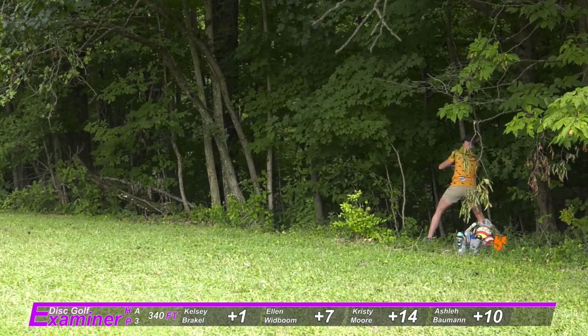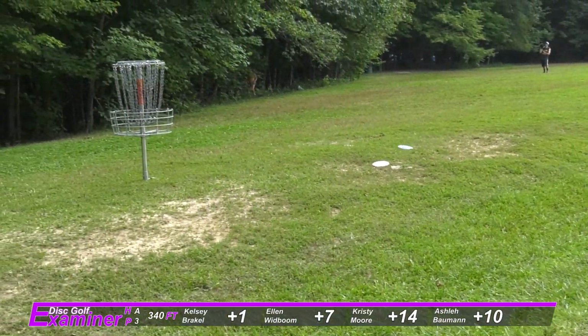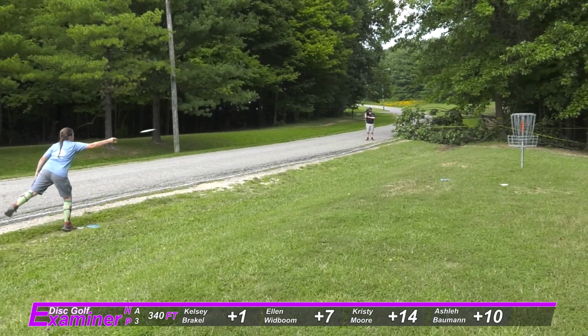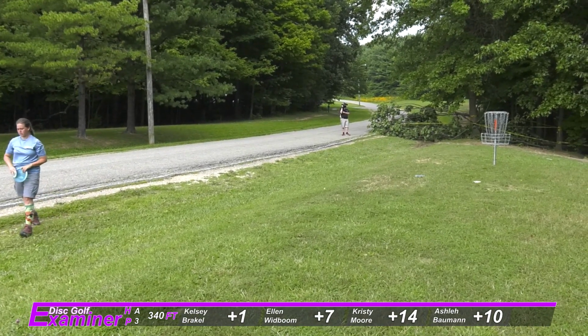Ellen ended up here the first round too. Just kind of cut off her forehand a little early, but the third round she had a really nice shot and corrected. Right. Yeah, I remember her saying, finally. Yeah.